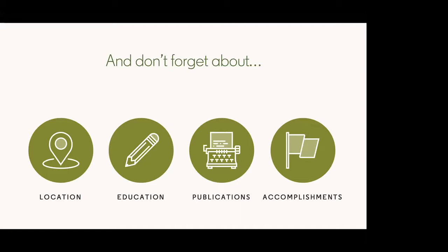Do you have any publications that you've authored? You can add this section to your profile to have all of your work featured here too. And if you've received an industry honour or won an award, these types of things are really great to feature in the accomplishment section of your profile.